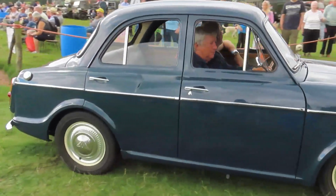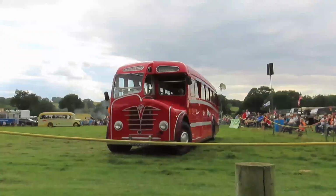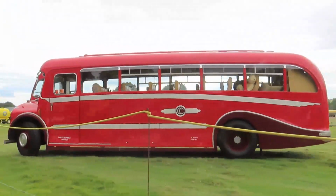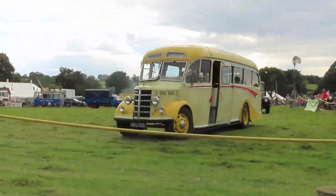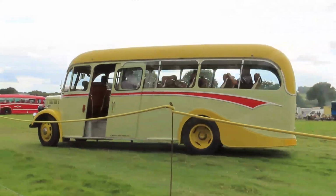Sorry for the last of the cars, the arena. Again, if you get a chance, have a lot of fun. And this little Ford 350, look at that, it's superb. Cracking job done doing the Blue Circle Cement. A big Ford, that's right.